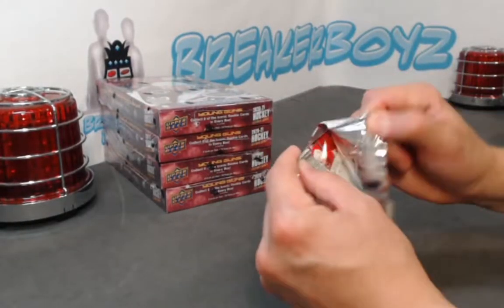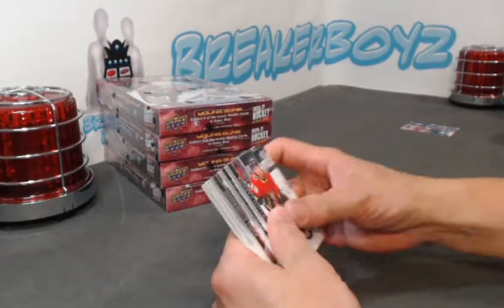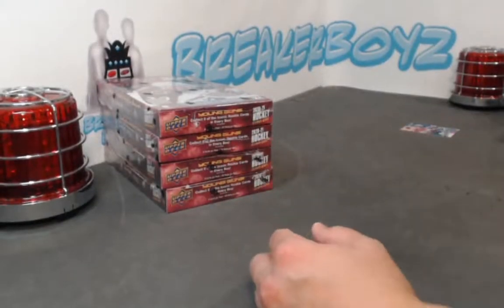Vezina winner, Fleury. I think Kucherov disagrees with that. Mark Scheifele, 0506. Variation.